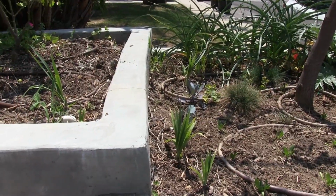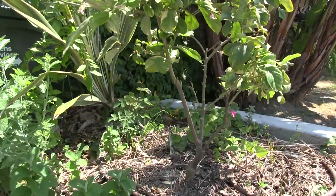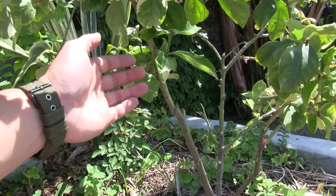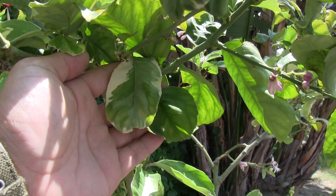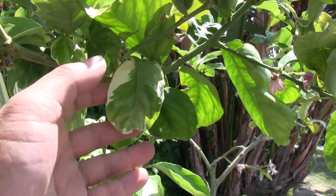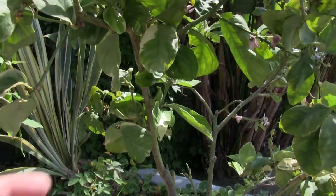Okay, out in front in these large planters, we have this pink lemon tree. It's a variegated lemon, and if I remember correctly, a Eureka variety. So basically, your very lemon. It's got these really pretty variegated leaves, and when it sets fruit, the fruit is also variegated. Once it ripens, it turns yellow.